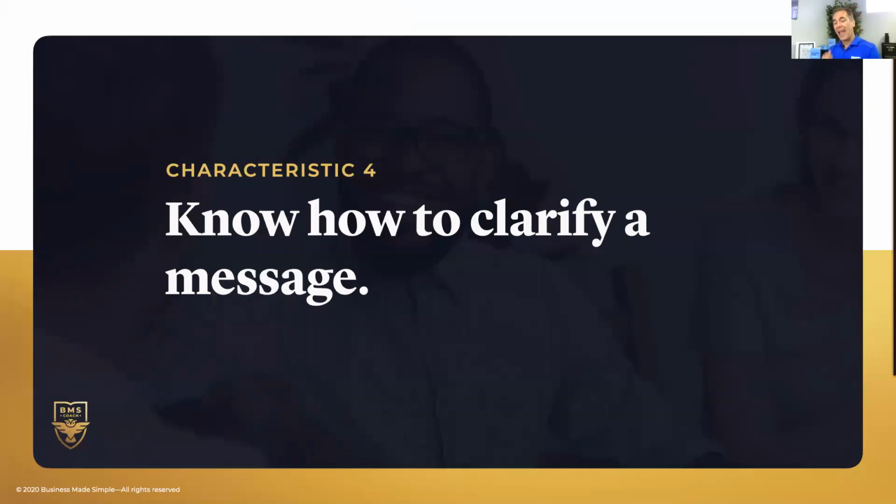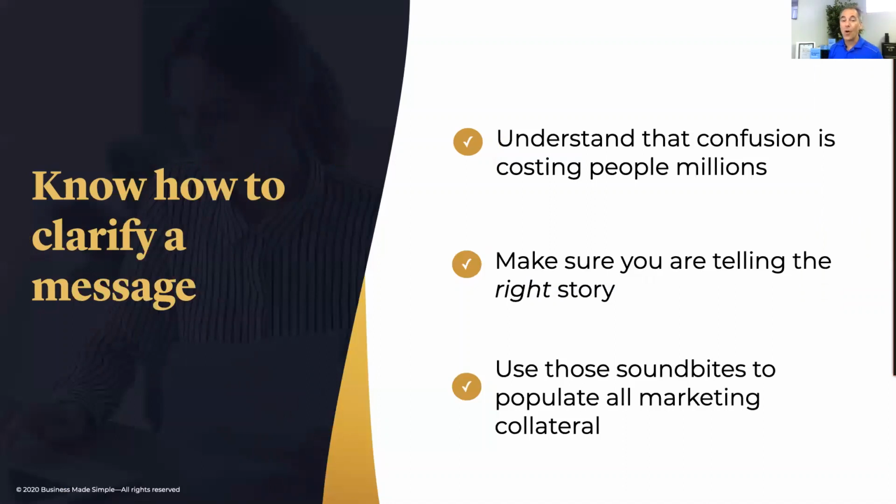Fourth characteristic every business owner needs, and this is a big one: you need to know how to clarify a message. Having a clear message that anyone can understand in 3 to 5 seconds will catapult your business's success. When you know how to clarify a message, you eliminate confusion. Donald Miller always says, when you confuse, you lose. Well, understand that confusion is costing millions.